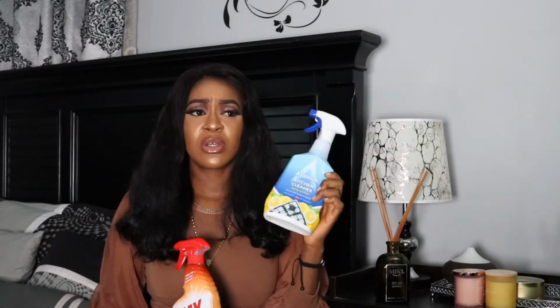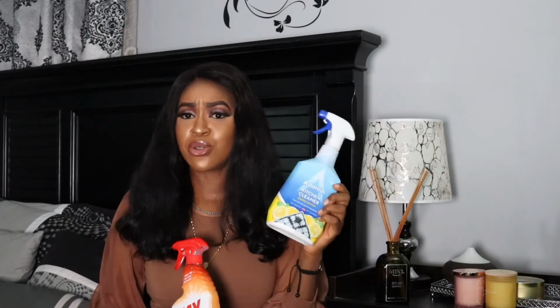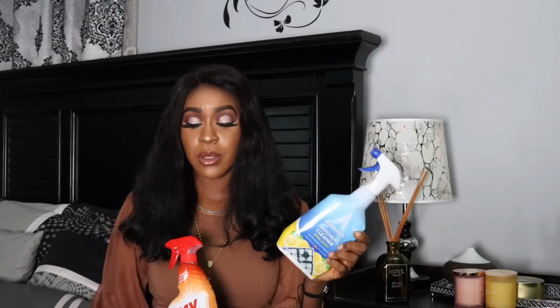It will fight grease and all those hard oil stains and everything. This is really good. You can find this at almost any corner store or supermarket in Abuja. I buy this at my own corner store, but you can get this at Grand Square. I haven't seen this at H Medics, but I'm probably sure that they have it. I just have never gone there to buy it, but you can definitely get this at Grand Square.